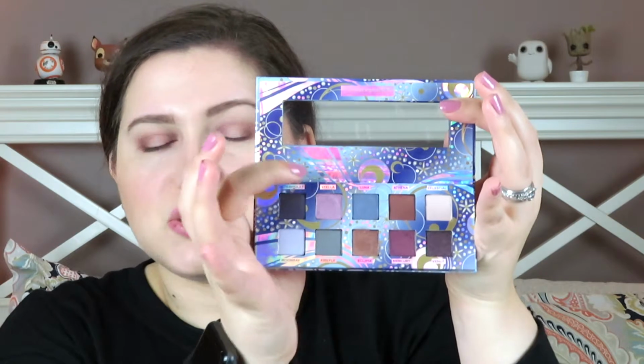I'm gonna go back in with my Build and Blend brush from MOTD, and I'm just going to kind of merge that shade at the top. In the center, I'm going to put Stella, which is this really pretty, like icy pink shade. I'm just going to use my finger and just press it on.